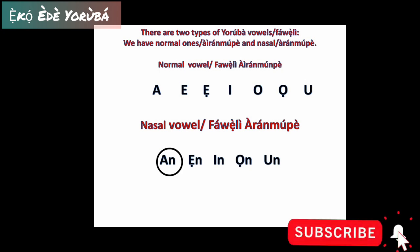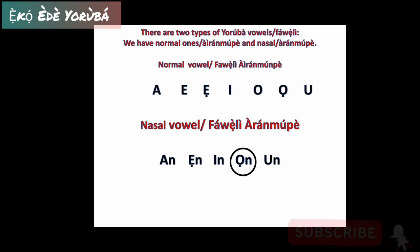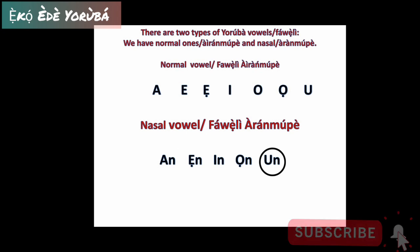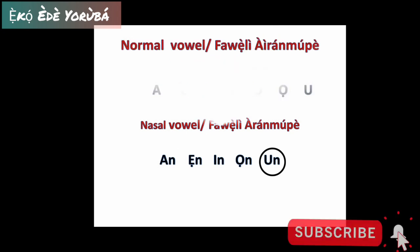We have an, en, in, on, un. If you want to read them all together, Yorùbá vowels are a, e, ẹ, i, o, ọ, u. Then the nasal ones are an, en, in, on, un. There are 5 of them.